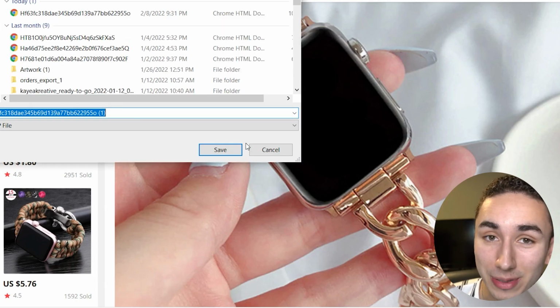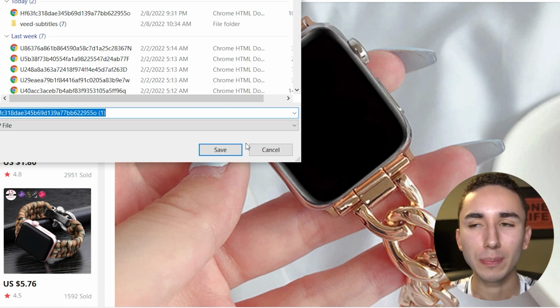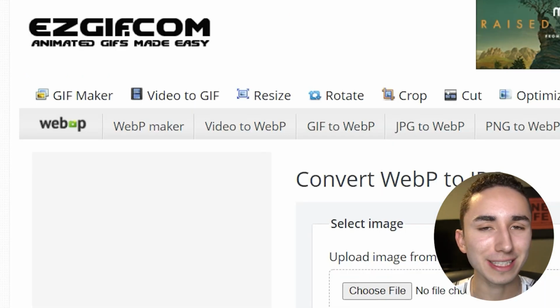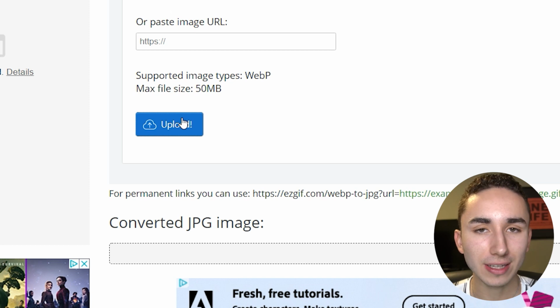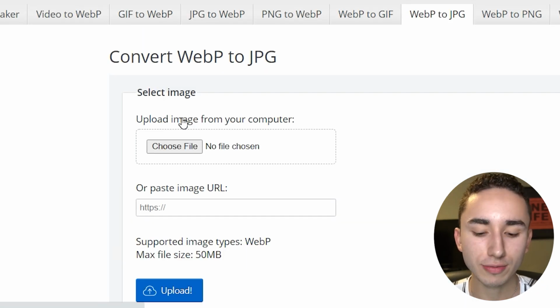Now, one slight problem you may have with these images is that when you download them, they come as a WebP file, which is completely useless. And I don't understand why these exist. But if you download this as a WebP file, what you can do is go to easygift.com, go to the WebP section, then WebP to JPG, then upload whatever file that you have that is a WebP file, and then it instantly will convert it to a JPG file that you can add to your store very easily.